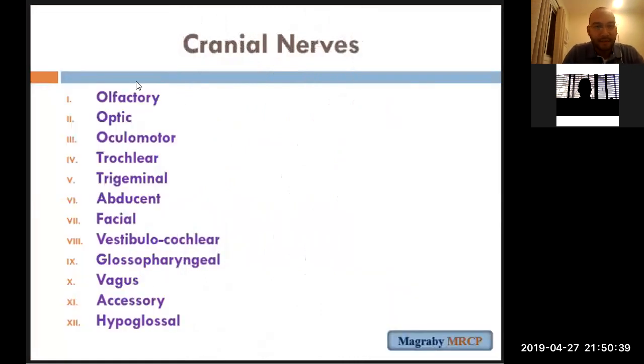Here, there are 12 cranial nerves, from 1 to 12. They are enumerated in this pattern: olfactory nerve, optic nerve, the third is oculomotor, fourth is trochlear, fifth is trigeminal, sixth is abducens, the seventh is facial, eighth is vestibulocochlear, ninth glossopharyngeal, 10 is vagus, 11 is accessory, and 12 is hypoglossal nerve. These are the 12 cranial nerves.